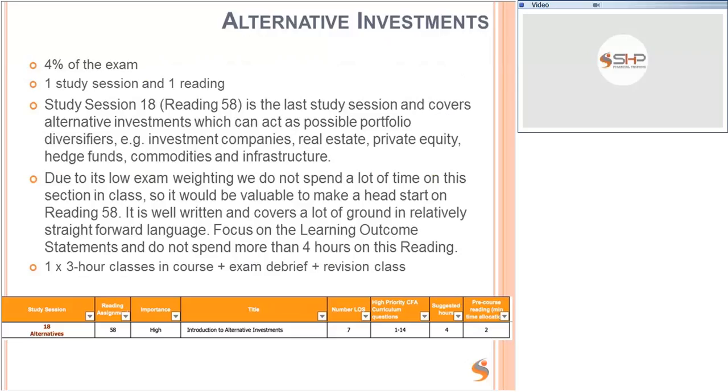And then we have alternative investments, which is just 4% of the exam, quite an interesting 4% though, and it covers a lot of different areas. So we have investment companies, real estate, private equity, hedge funds, commodities and infrastructure, all covered in this reading, okay? Study session 18, reading 58, which is the last reading in the CFA curriculum. Introduction to alternative investments.